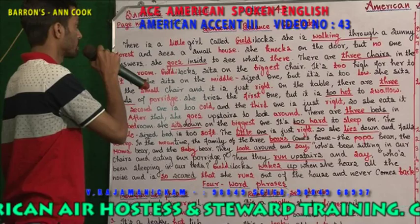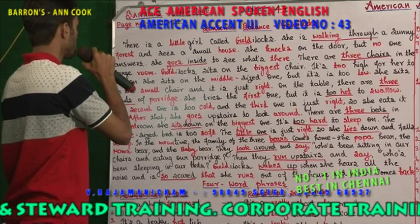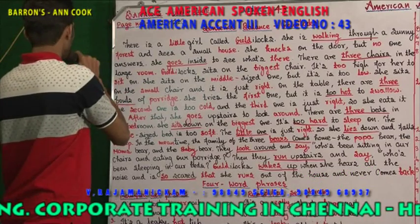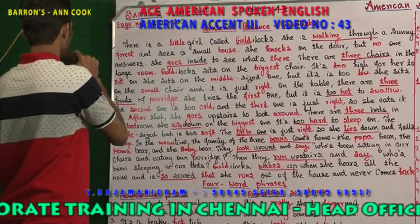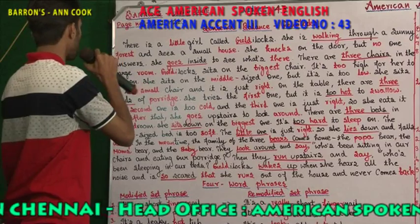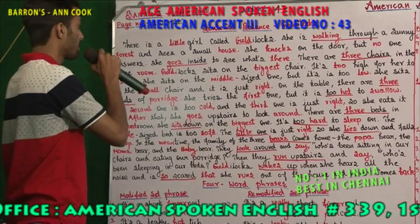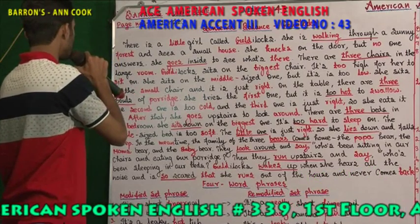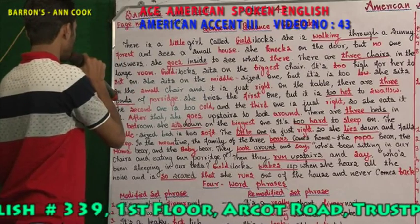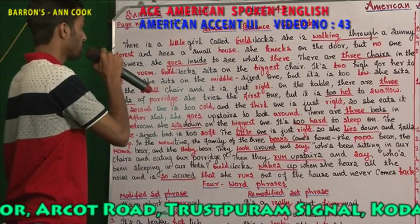On the table, there's three bowls of porridge. She tries the first one, but it's too hot to swallow. She says the second one is too cold and the third one is just right. So she eats all. After that, she goes upstairs to look around. There's three beds in the bedroom. She sits on the biggest one. It's too hot to sleep on. The middle sized one is too soft. The little one was just right. So she lies down and falls asleep.